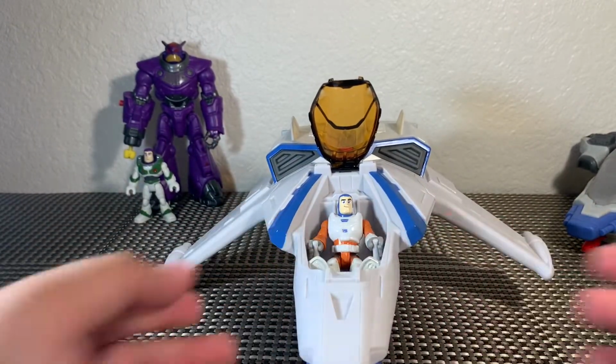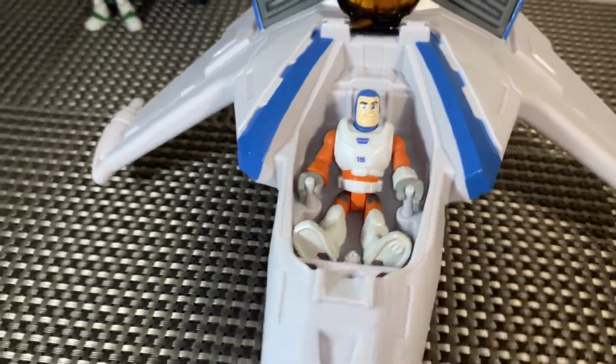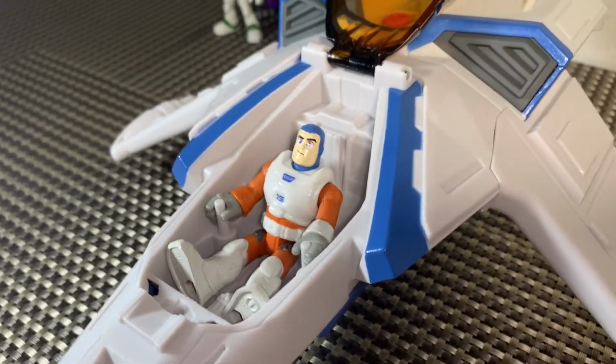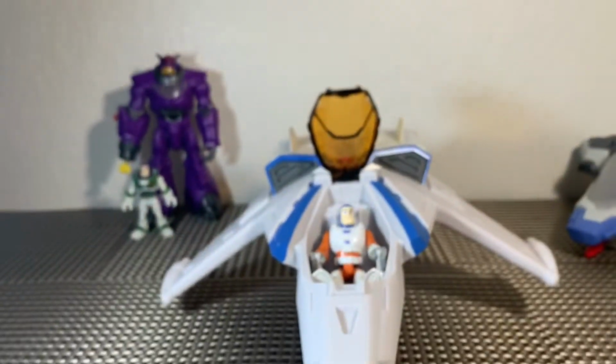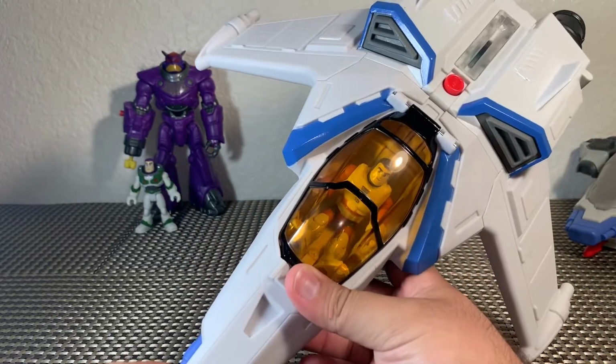But Buzz does fit in there very nicely. It looks pretty good. A little extra room there. So I'm thinking maybe we can fit some maybe 3.75-inch figures and see how that goes. This closes up nice and easy, and Buzz is ready to go.